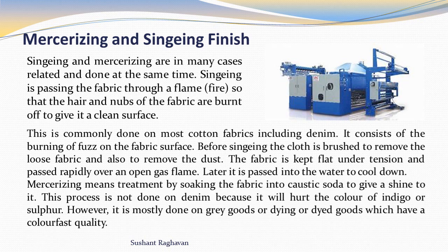Mercerizing means treatment by soaking the fabric into caustic soda to give a shine to it. This process is not done on denim because it will hurt the color of indigo or sulfur. However, it is mostly done on grey goods or dyed goods which have a color fast quality.